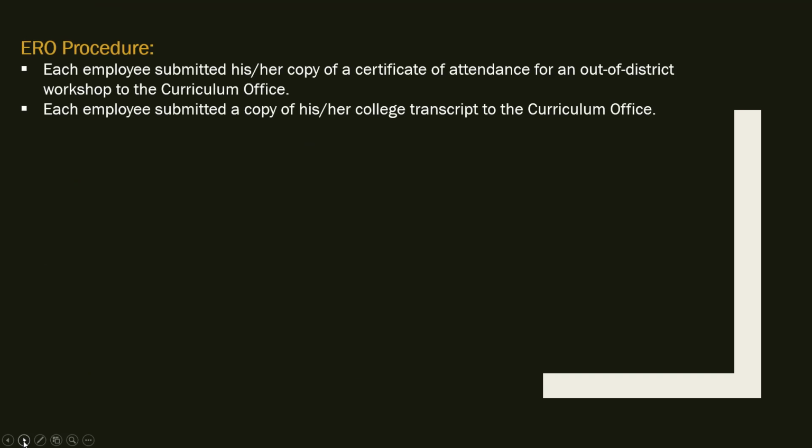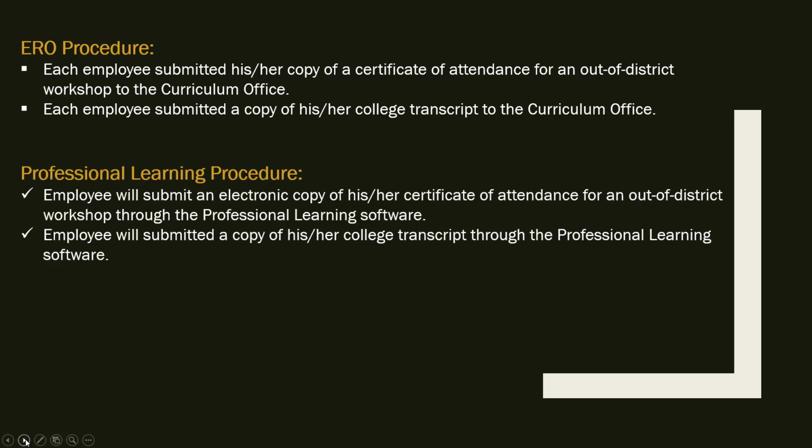So let's review. In ERO, our procedure has been that each time an employee attended an out-of-district workshop, they would submit a copy of his or her certificate of attendance to the curriculum office. Likewise, employees who are taking college courses would submit a copy of his or her college transcript to the curriculum office.